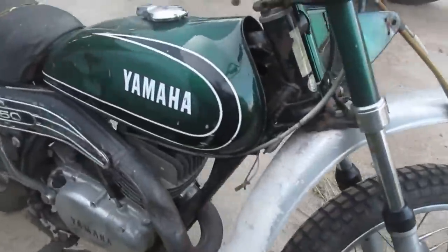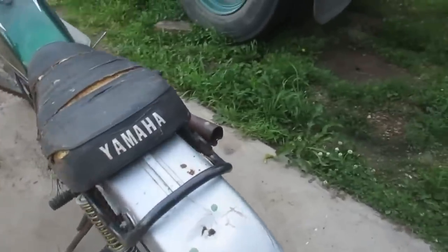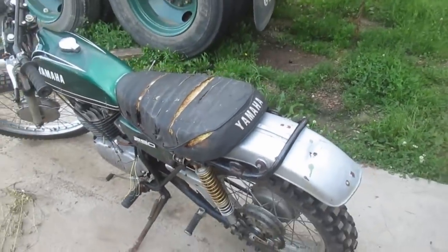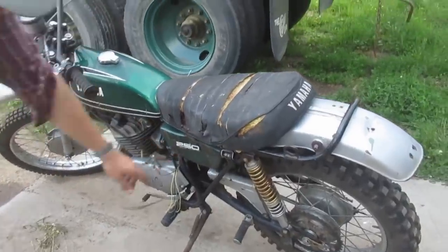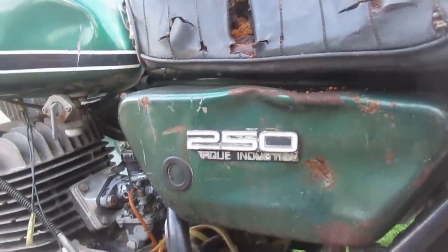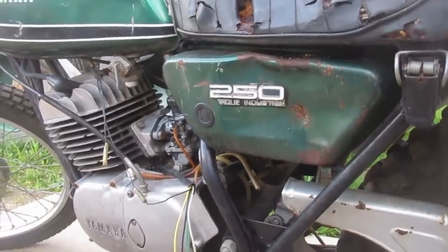You've been pretty badass back in the day, just barking this thing around. Yeah, I like the old ones with the metal fenders and stuff. And the torque induction. I was reading about that, they've got extra ports on them, I guess, because there's the reed valves and ports on the piston or something. Inducts a little more torque.